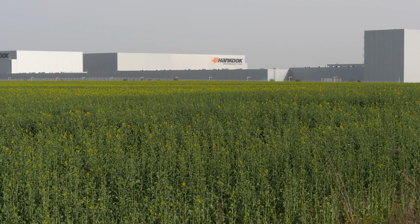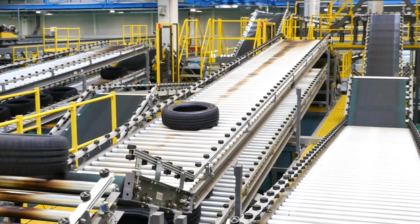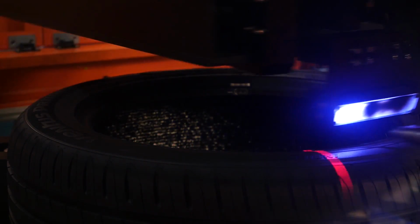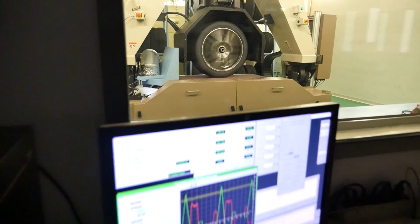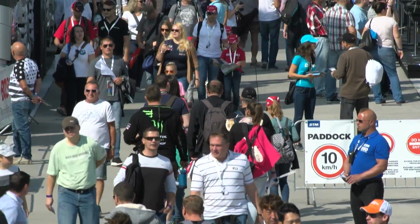While the Hungaroring is located north of Budapest, you have to leave the city in a southern direction to get to the impressive Hankook factory. The most modern facility includes development and test benches. The proximity to the Hungaroring makes the DTM race here a very special event for Hankook.